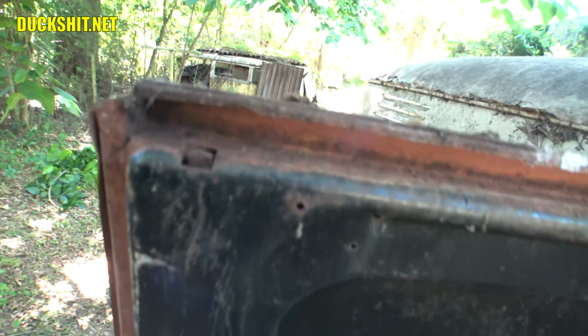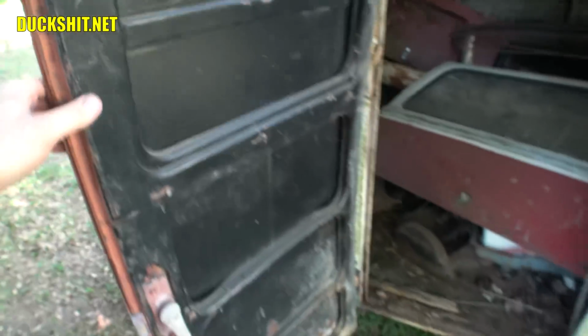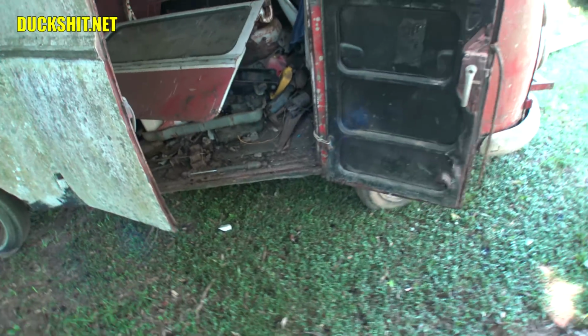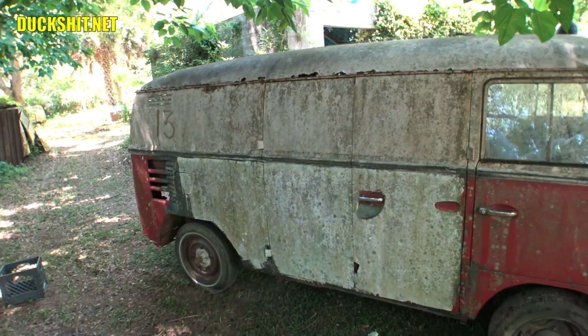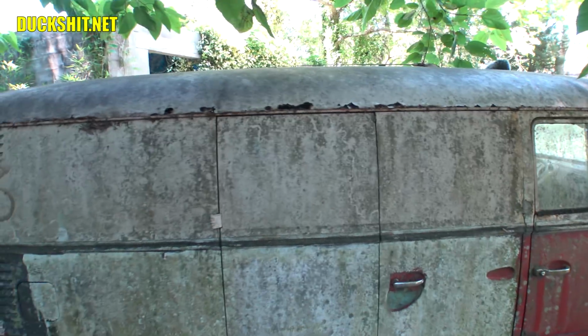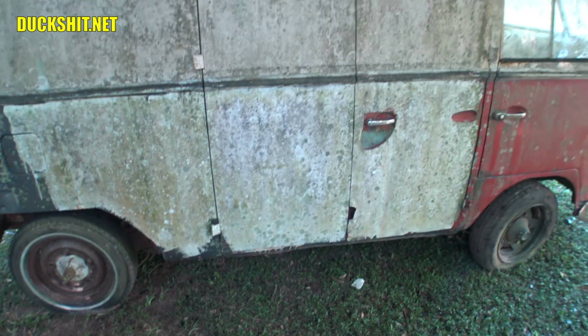Wow. I don't believe that still works. Holy shit. Alright, let's get this door closed back up. We're gonna get the tow bar under this thing and he's going home. Well, the side door is actually closed properly and straight, I might add. Everything lines up. Everything fit on there quite well. Very nice.